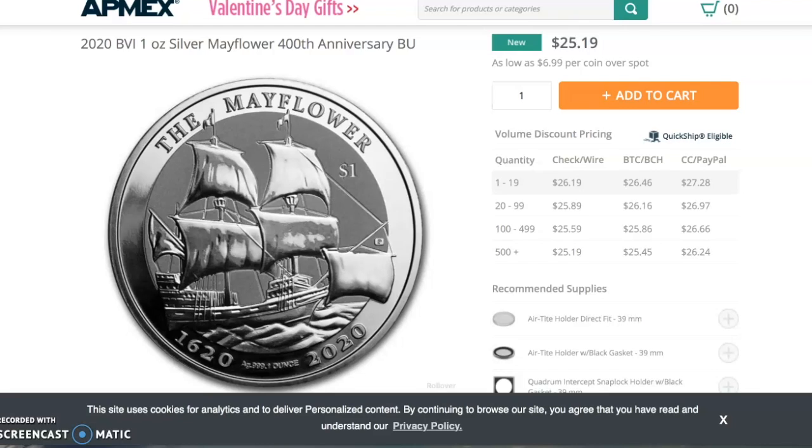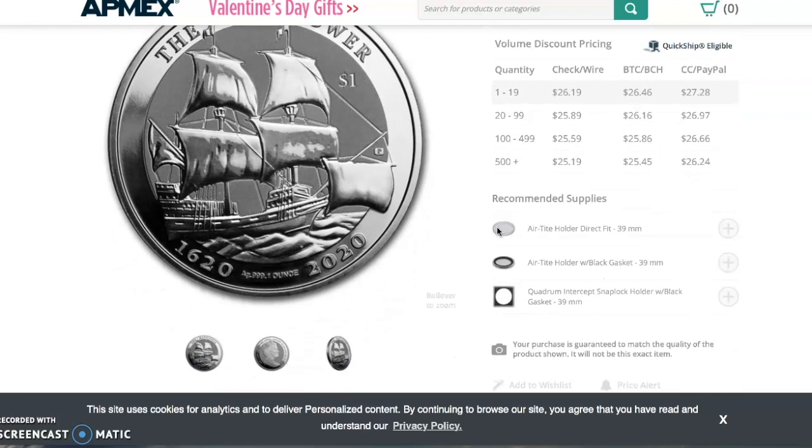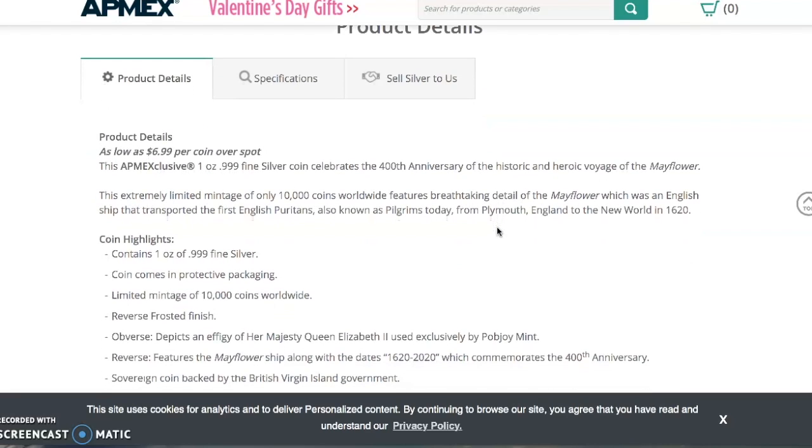We have the 2020 British Virgin Islands 1 ounce silver Mayflower 400th anniversary BU coin, selling around $25, $26. There is a mintage of 10,000. It is an Apmex exclusive. Just to read you a little bit about it very quickly, the details of the Mayflower, which was an English ship that transported the first English Puritans, known as Pilgrims, from Plymouth, England to the New World in 1620.